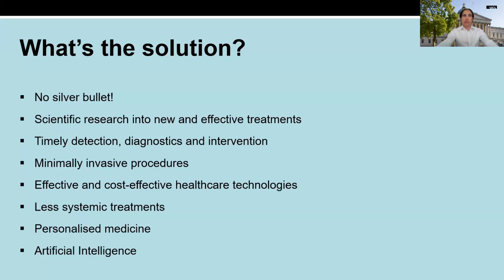We want our procedures to be minimally invasive. And why is this the case? It's not just about the patient's recovery time, but also that if you have a very invasive procedure, you're likely to spend more time in hospital and you're likely to use up more resources. So in particular, the work I'm doing, which I'll detail a bit later on, focused ultrasound, has the advantage of being non or minimally invasive.